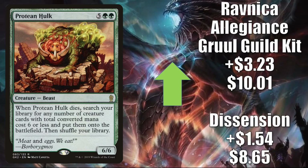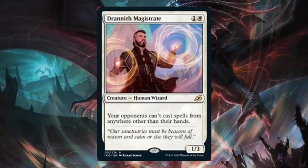A competitive commander deck that is known by the name of Sushi Hulk. This is the Hulk in Sushi Hulk. And it's been extremely popular. A lot of people have been trying to build it. And it kind of cooled off for a couple weeks, but it has picked up again when people saw some of the new cards that could play well with it. One of those cards, for example, Drannith Magistrate.